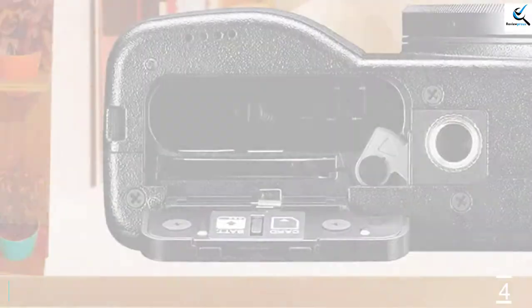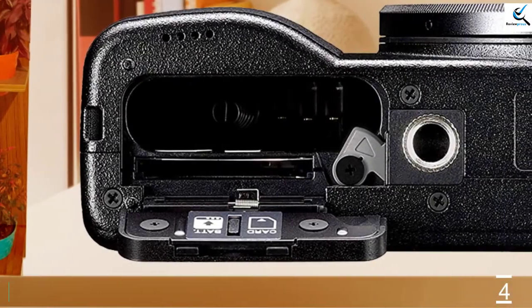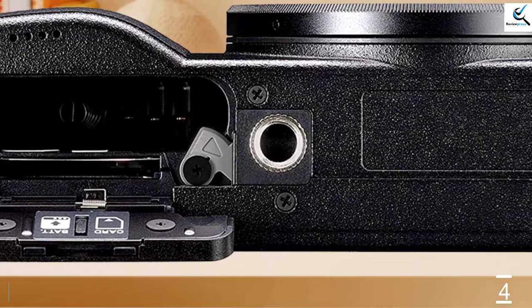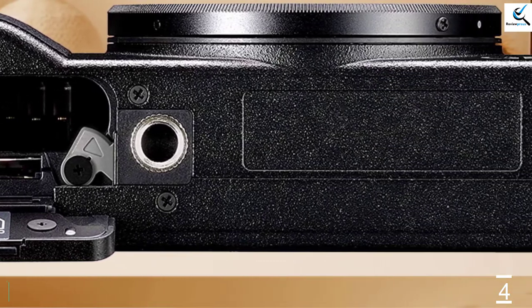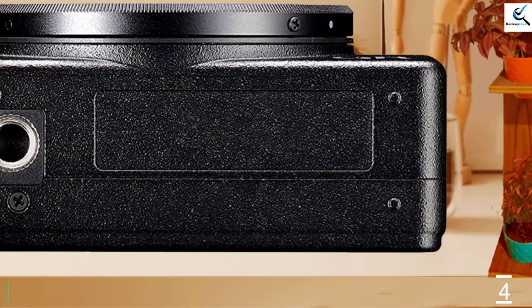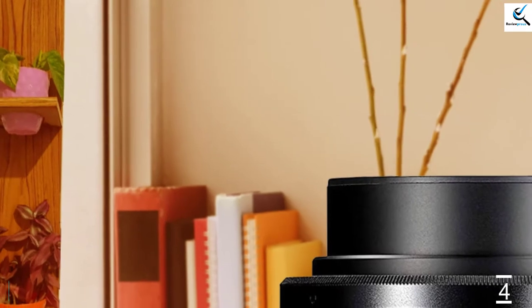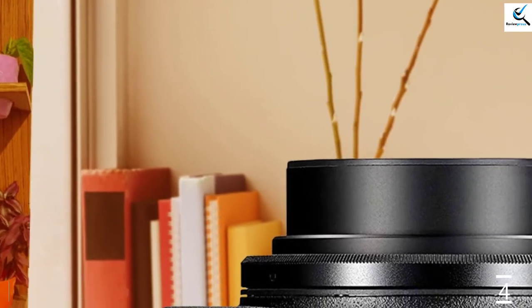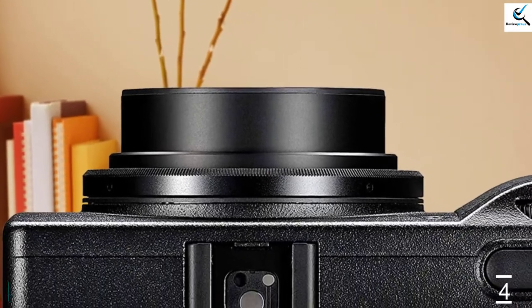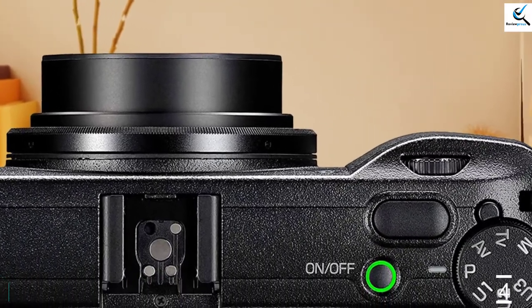The addition of on-sensor phase detection means the GR3 focuses swiftly and accurately in good light, but it slows significantly as light levels drop. Of course, there's always the option for snap focus, where the user can preset a focus distance the camera snaps to with a full press of the shutter button. Other than AF in low light, the GR3 is a snappy performer, but its battery life is disappointing at a CIPA rated 200 shots per charge.